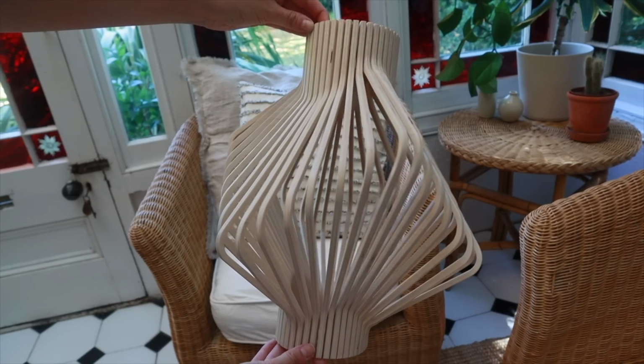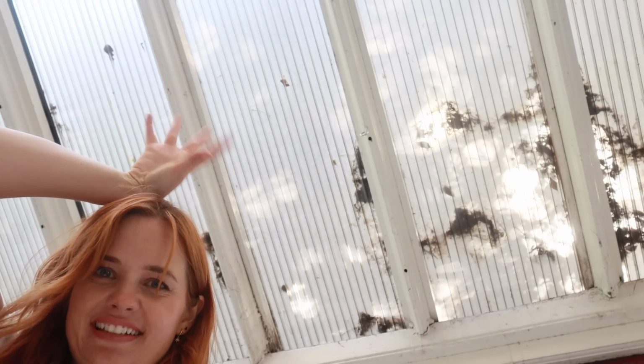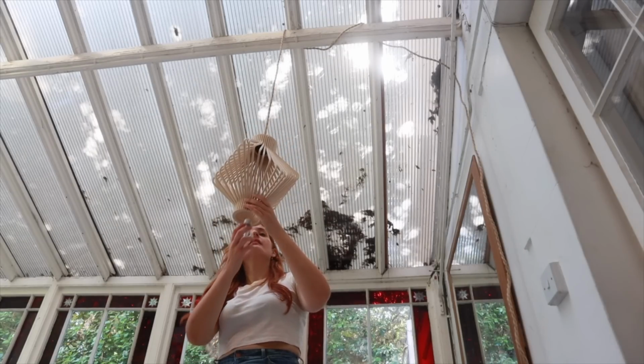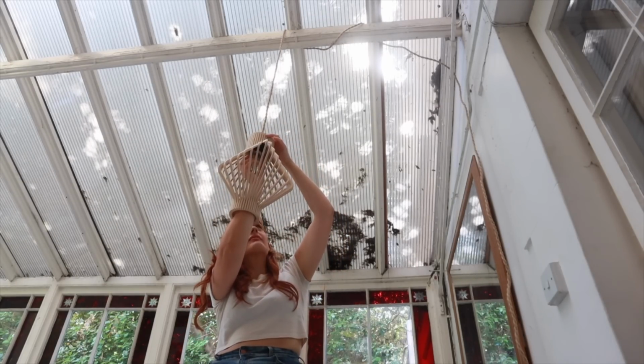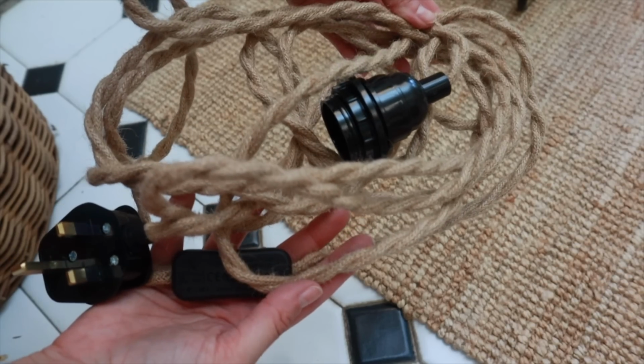It's hard to pick a favourite item, but this next one is up there. This is the Vega lampshade made by James, the illuminist, on Etsy. Please excuse the leaves on the ceiling. What is this? The glass? Annoying, but it can't be helped. Okay. This beautiful handmade wooden shade is like a piece of art, and I'm so thrilled to be able to hang it up above the table.